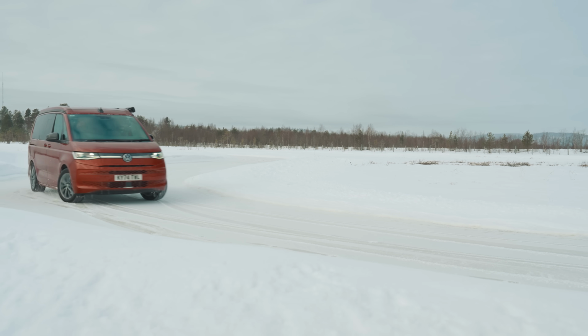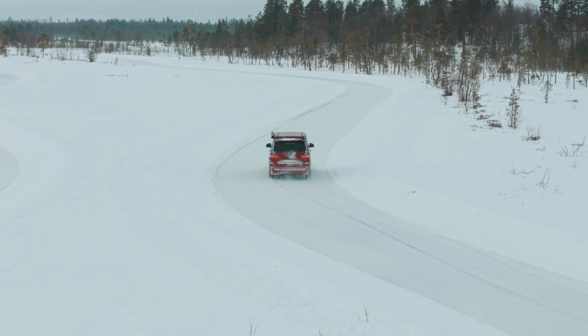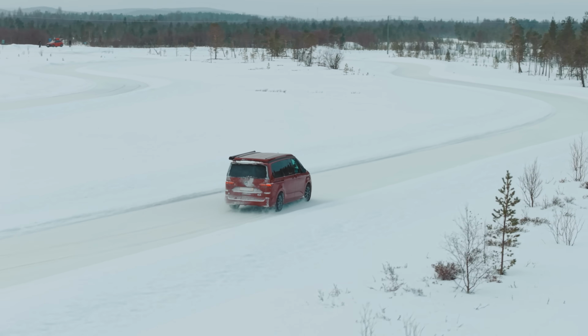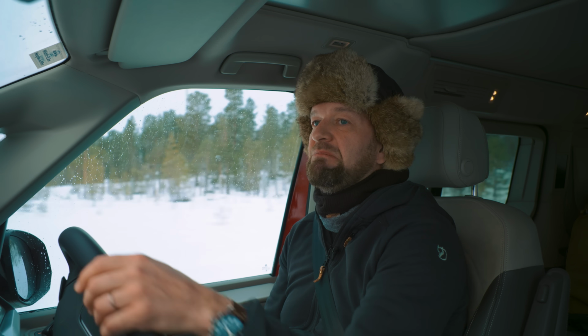Oh, it's a hairpin. Slowest sideways ever in a Volkswagen California. So instead of just having a patch of ice that you encounter, you can come and actually drive around this track and do the same thing every day to test your tyres, or your traction control system, or any other control system that's to do with making your car work in a really low temperature environment. Oh, hang on, braking.